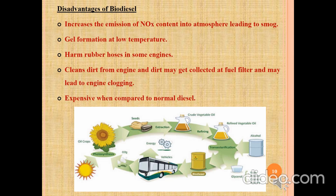Along with the biodiesel, what we are getting is glycerol, which is used in food industry and cosmetic industry. This biodiesel can be used in the vehicles, and the vehicles emit carbon dioxide, which is taken by the plants. So this is one kind of cycle we can say of how to manufacture the biodiesel.